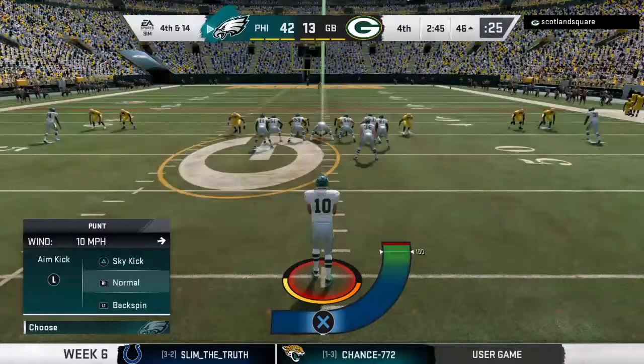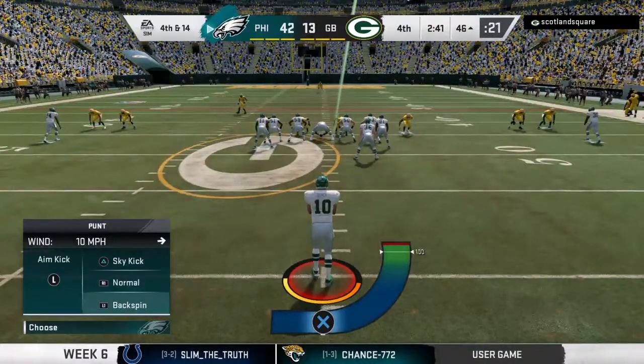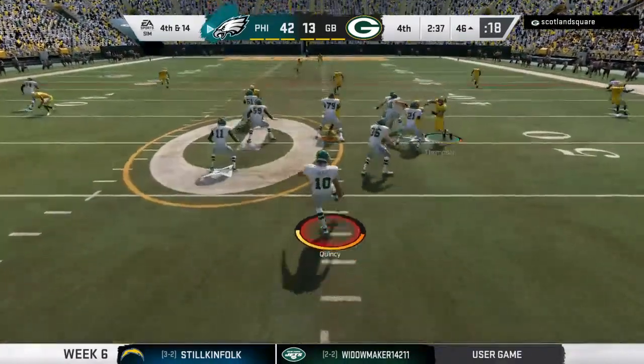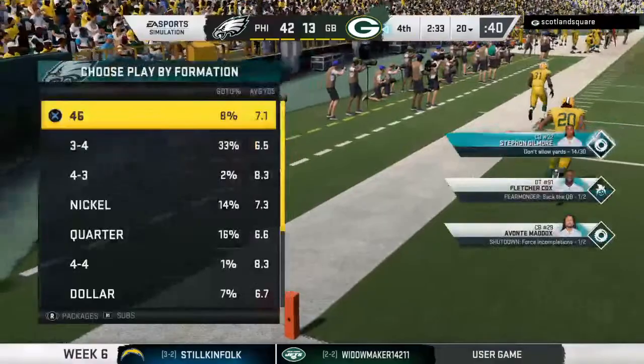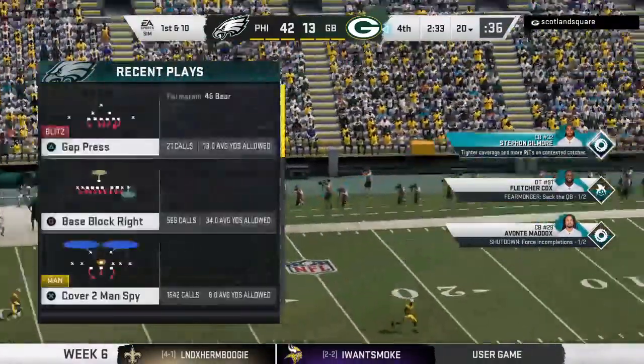Okay, was it a breakdown in protection? Did the running back not pick him up? What does it really matter? Sometimes it's just a great play made by the defense. Big-time sack. On fourth down, the punt team is on as this is sent away. And not what he was hoping for there, as this will hit in the end zone for a touchback.